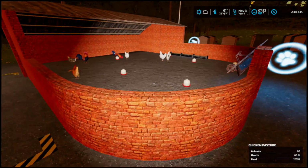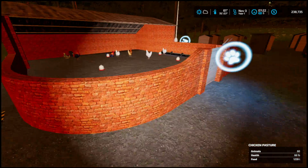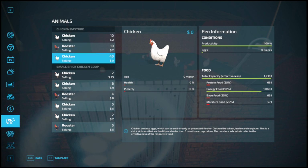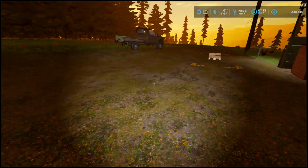It doesn't look like it, but nope, they're in there. It looks like they're in there. Are they in there? Yeah, they're just at zero health and everything. So I guess they'll be there in a second.